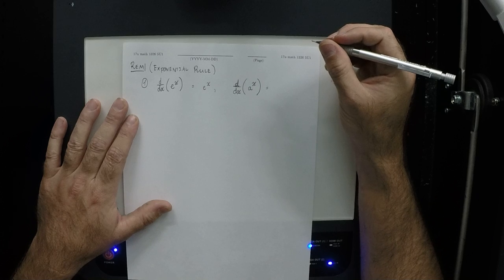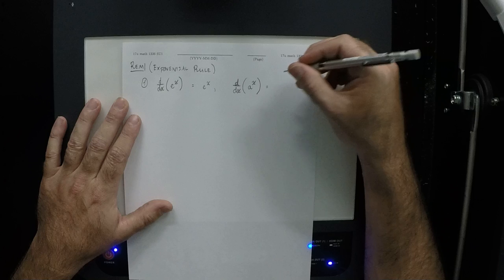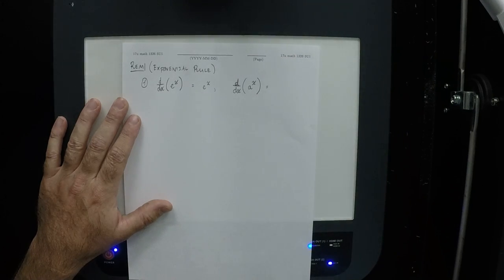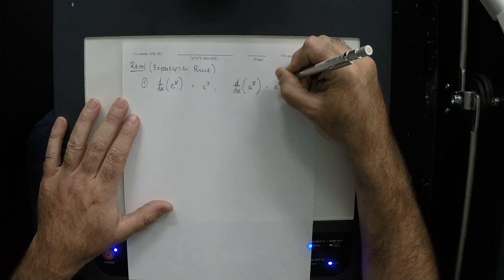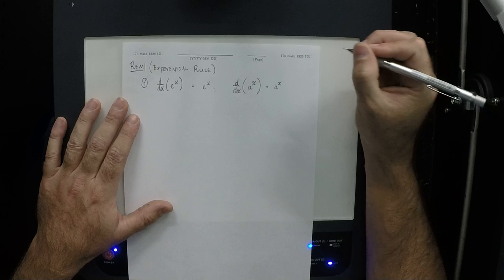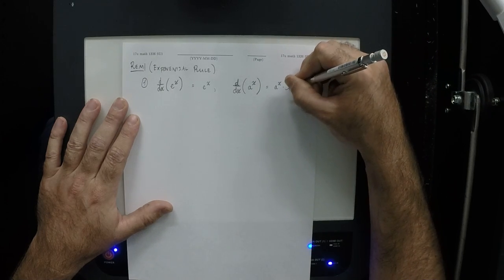It's on the homework. I literally typed it on the homework. That one that you turned in right there. It's right there. What is it? It's a to x, and then times the natural log of a.